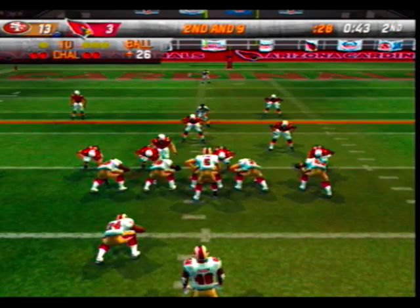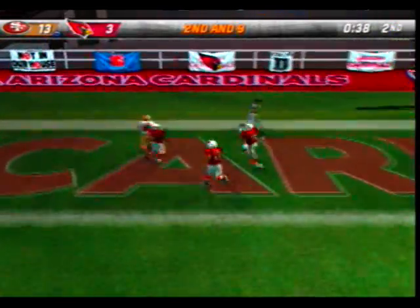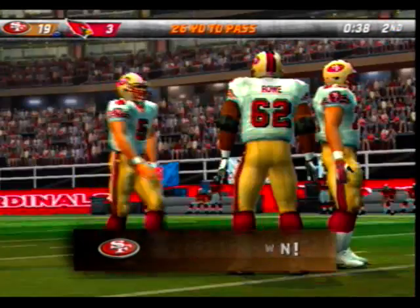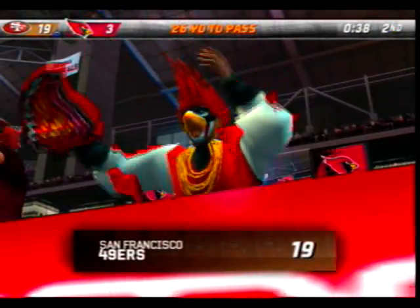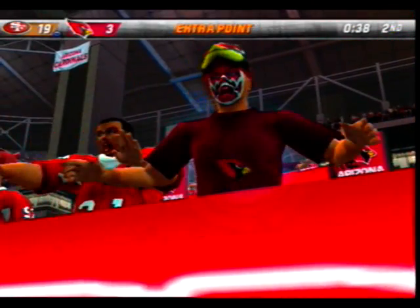Not today. The Cardinals line up in a 4-3. Look to the end zone. He's got it. Touchdown, San Francisco. Now that's just great field awareness, giving your quarterback a target in the back of the end zone while knowing exactly where you are.